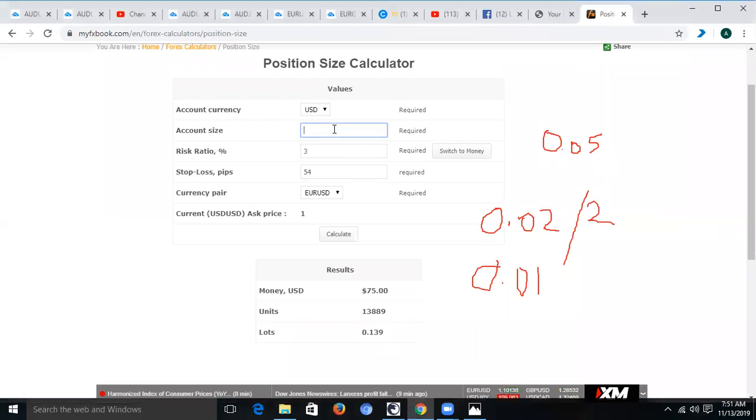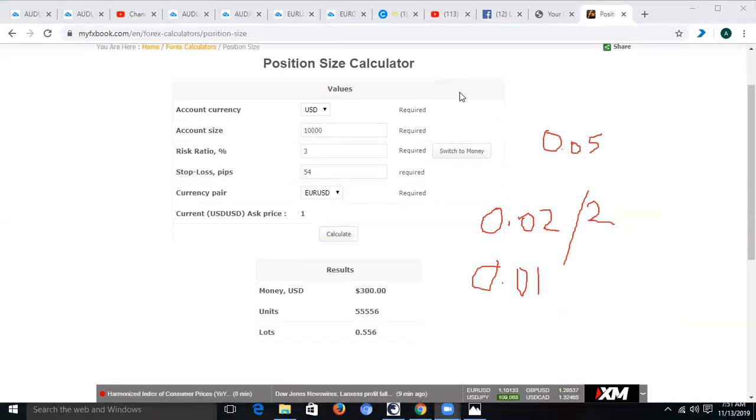Let's say you even have a $10,000 account. Now you are beginning to grow. You want to risk only 3% of your account. Let's calculate that. That is when you can now start taking this kind of lot size. You see, this is not even up to a standard lot. Everybody wants to trade a standard lot because it's very easy to make money with a standard lot. But trust me, the way it is easy, that is how it is also hard. This one is $5.50 per pip.